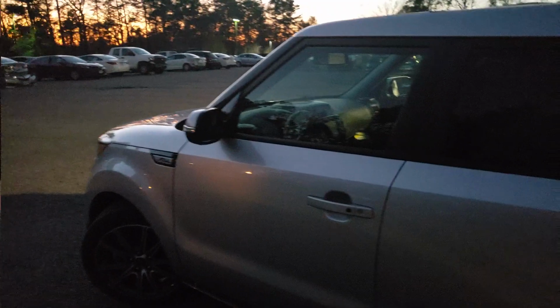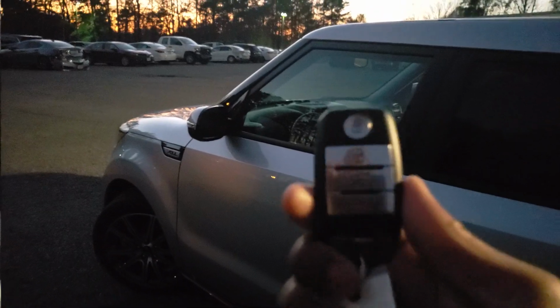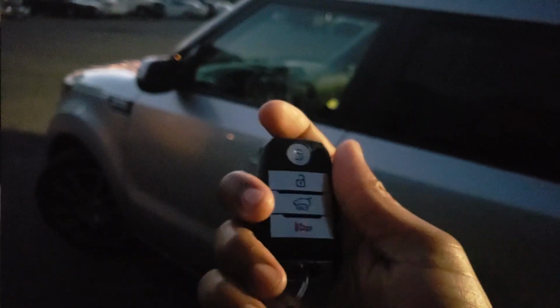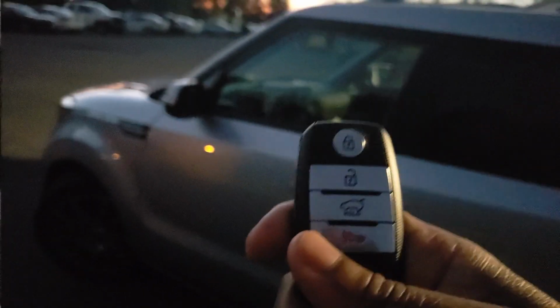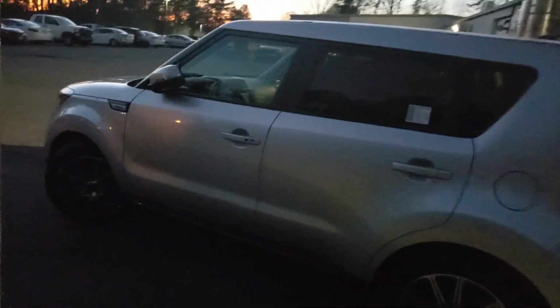Now, as you can see, the mirrors just folded out because it sensed the key fob in my pocket and sensed me getting close. This is the key fob for it. Nice, simple, it's really light. Pretty good size to it as well. You don't have to worry about a big bulk sticking out of your pocket. With this, I still have a lot of room for more. If I lock the door, as you can see, the mirrors fold right in. But as soon as I get close, they automatically fold out. Nice feature here.